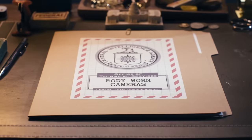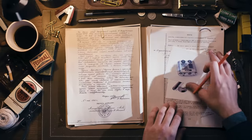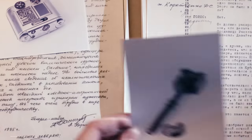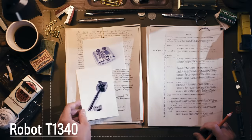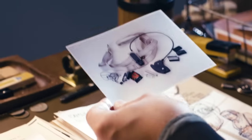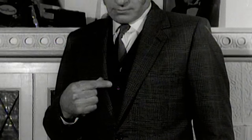There's another category of body-worn cameras, and there were two particular cameras that were interesting in that regard. One was called a Tessina, the other one was called a Robot. They were both spring-wound, but you could get a group of pictures without touching the camera and without physically touching the shutter mechanism. You could put one in a bra, a tie, a belt, a pregnant woman, a button.